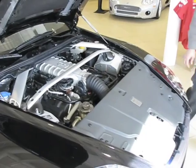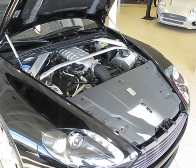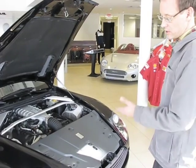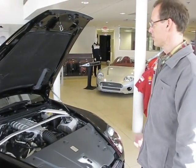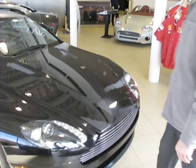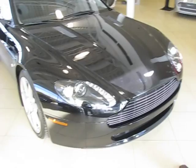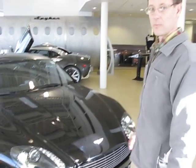It's a '07, it's depreciated from a new one. This car was $160,000 new, and this is a substantial saving for what is essentially still something that shows as a brand new car. So lovely machine. It's great colors, black on black, good options. It has the nav, it has the xenon headlights. It's in perfect condition, and it's an excellent buy from new.